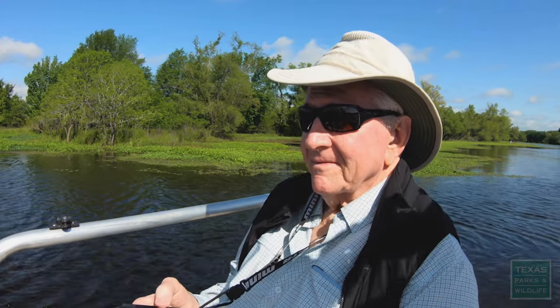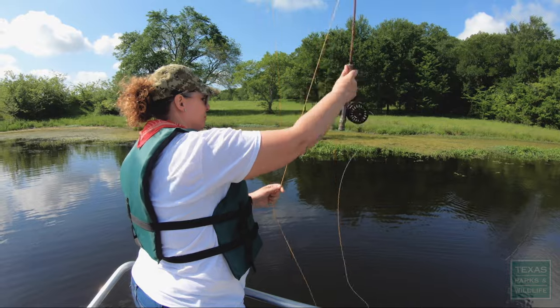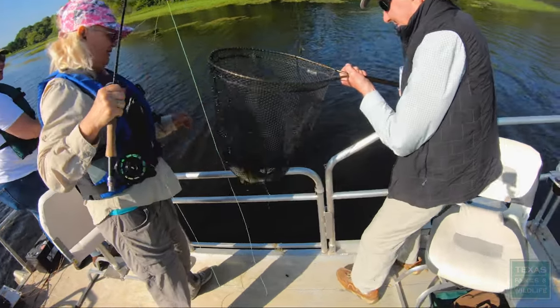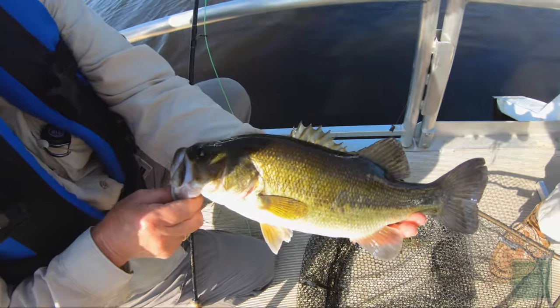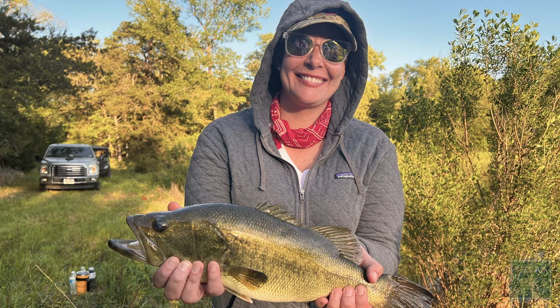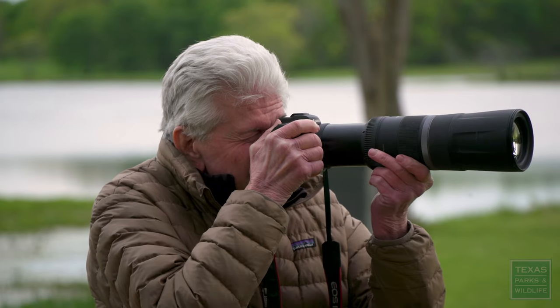The thing that gives me the most joy is taking other people fishing. Casting. Whoa, got him. Get in that net for Ron. Oh, he's pretty. Good job, Ron. All right. He's in perfect condition. They really get excited when they catch a fish. There's a lot of people that just don't have the opportunity to get out and be close to nature. That's probably why I do photography and take pictures of just about everything.